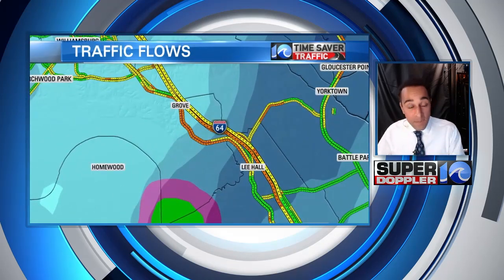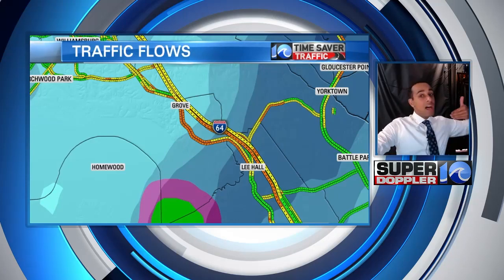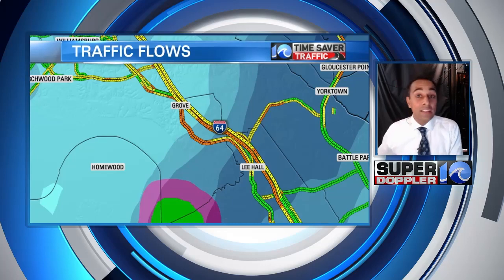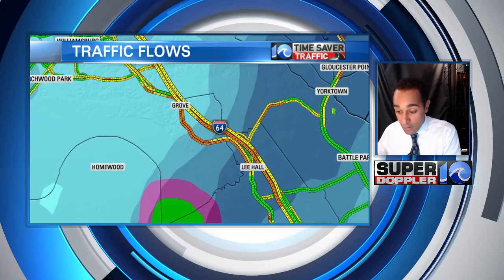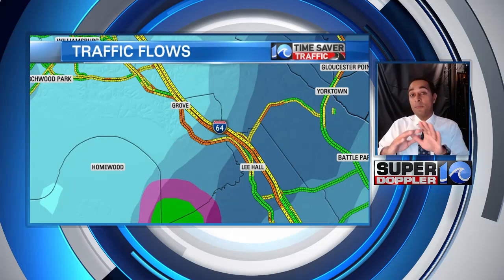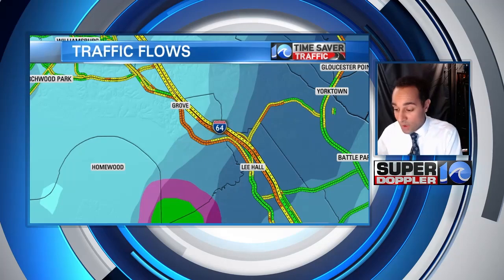So be extra careful, leave a lot of following distance, and always just drive a lot slower than you normally would with these snow-covered roads because they were not pre-treated for many areas, or even if they were, that rain that we had earlier just washed it all away. So that's what we have going on around Williamsburg right now.